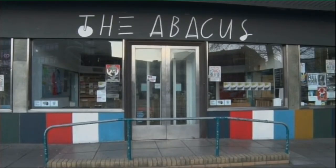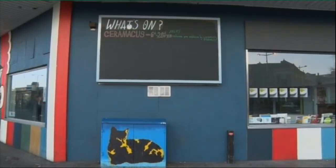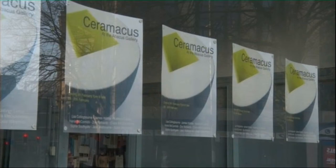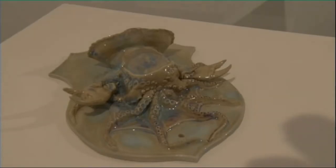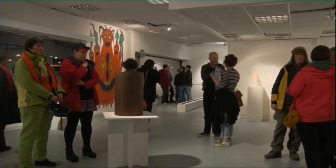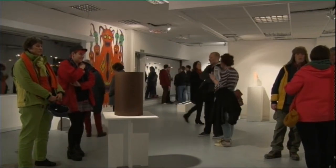The ceramic exhibition was in the space named the Abacus, which is just over the road from Cardiff Central bus station. The show will last until 20th February. There are many kinds of ceramic works on the show, ranging from painted vessels to mythical creatures. Catherine Levis, a ceramicist from Cardiff Metropolitan University, says she is showing a variety of designs.